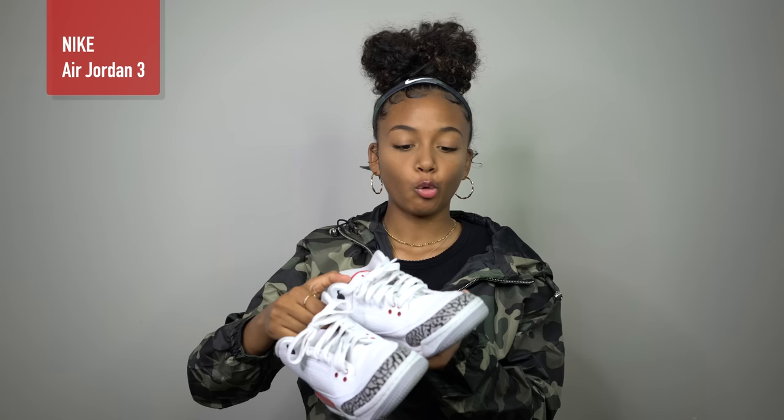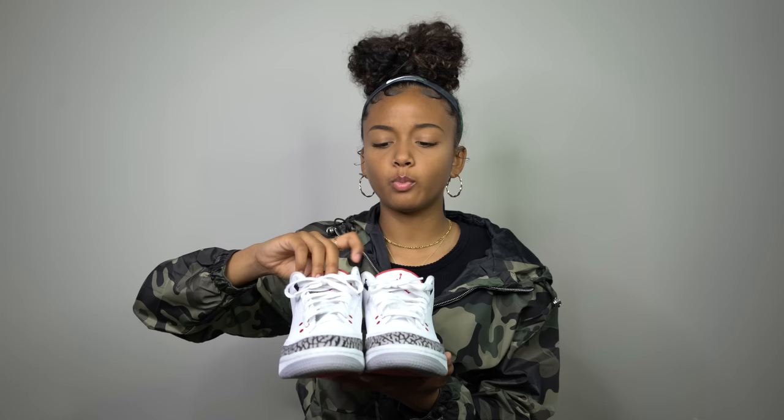Threes. We have the Katrina threes, red, gray, black, and white colorway. Really dope shoe. One of my favorite pairs of threes. It's not my favorite, it's one of them though. Second favorite. Love these. Next, we have the cement threes.